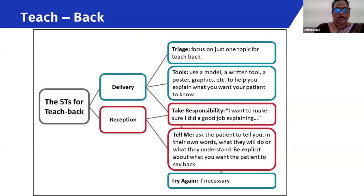In triage, I'll focus on just one topic for teach back. I'll take as one topic the importance of taking antiplatelet medicines. The second T is the tool. I'll make some posters or graphics showing the blood vessels of the patient and how antiplatelet drugs prevent blood clots.